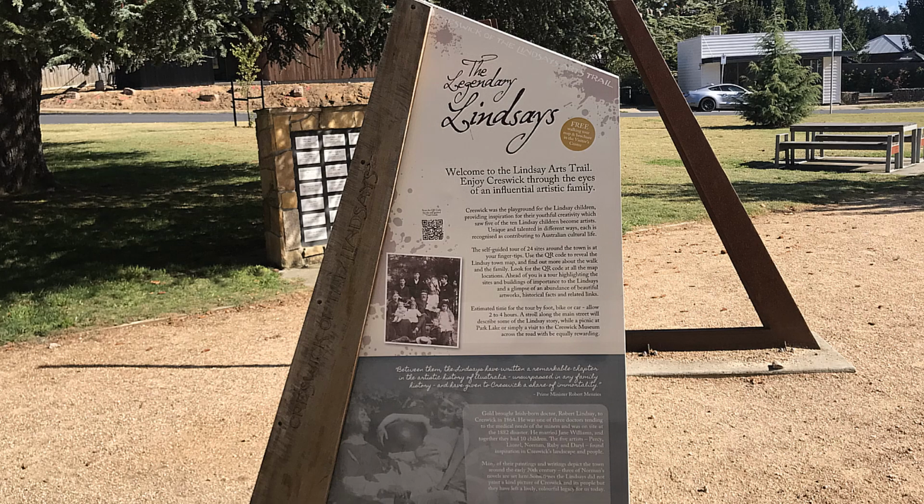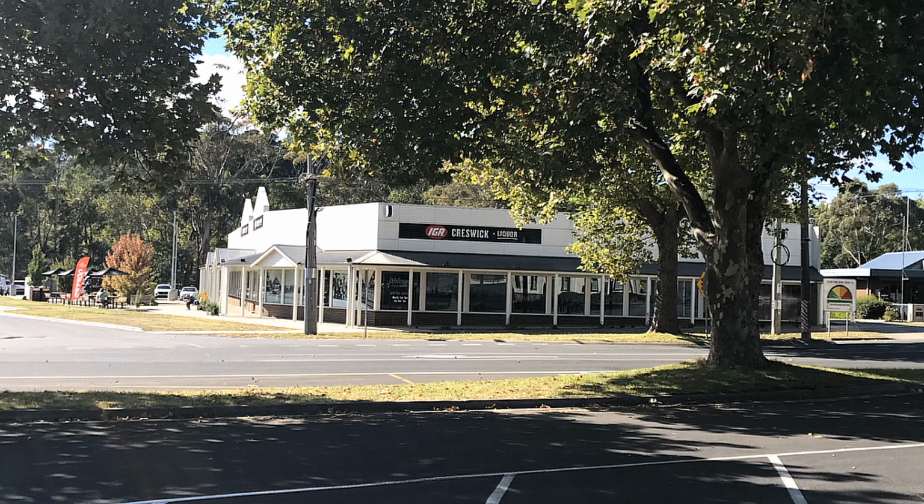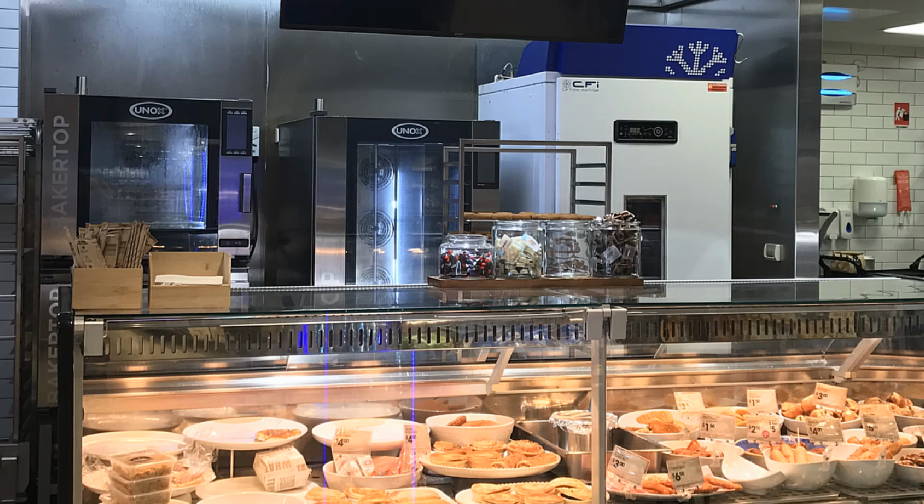So you've heard of Norman Lindsay and the Magic Pudding? Well, this is the place where the Lindsays grew up. And why not follow the Creswick Lindsay art trail? And for groceries, perhaps the IGA here can help you. They do also have a hot box.